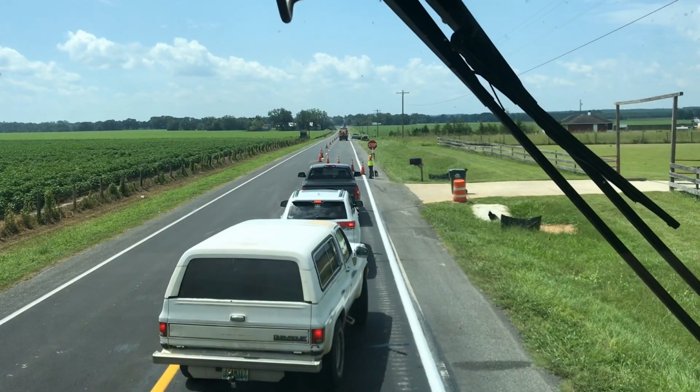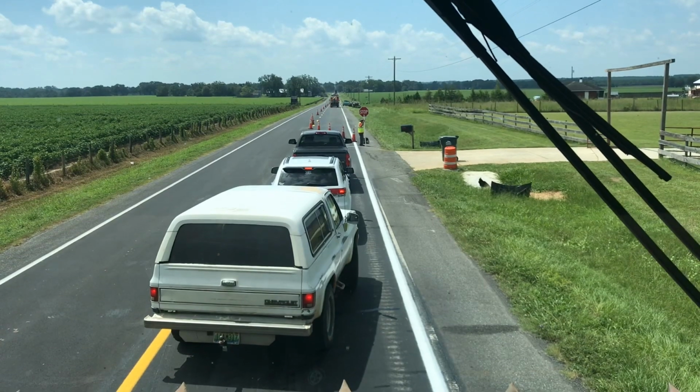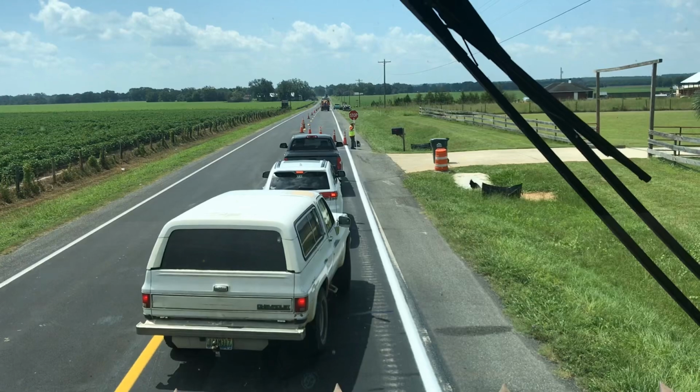Well, we've run into a slowdown and this one's not going to be good. Somebody's going to get to set up a whole bunch of cones. We'll see how it goes.